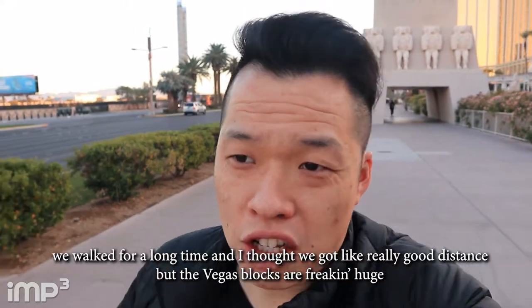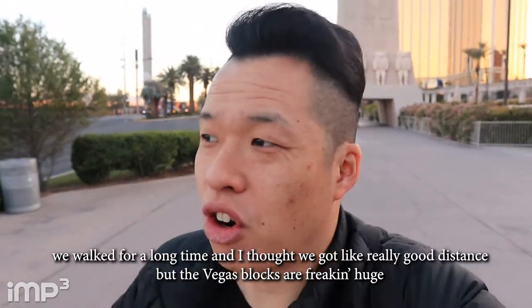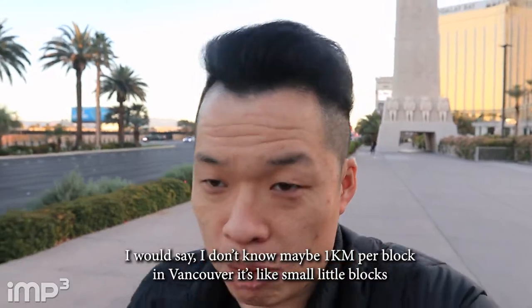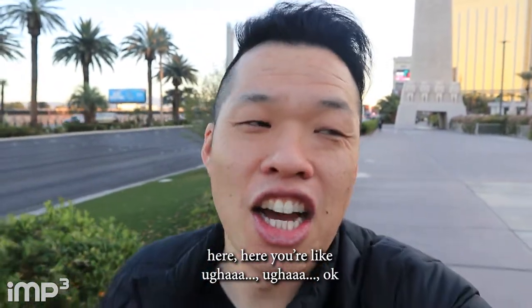We walked for a long time and I thought we got really good distance, but the Vegas blocks are freaking huge. I would say maybe 1 kilometer per block. In Vancouver, it's like small little blocks. You can sneeze and you'll get to the end of the block. Here you're like, oh, okay, are we there yet? No, we're not. What the heck? It's insane.